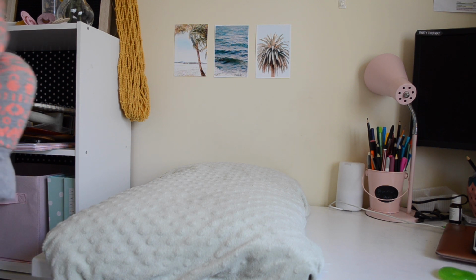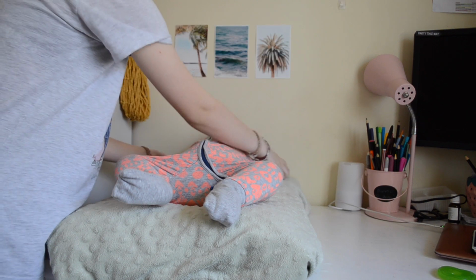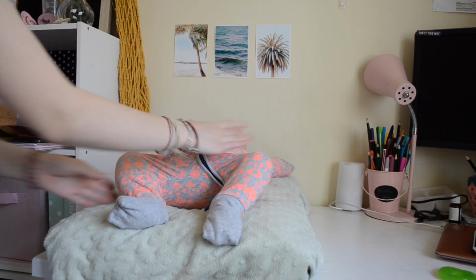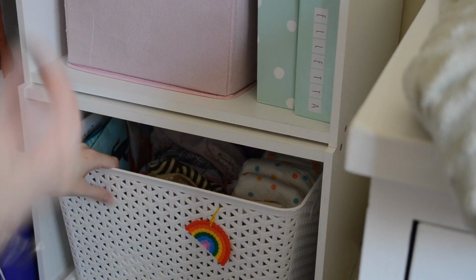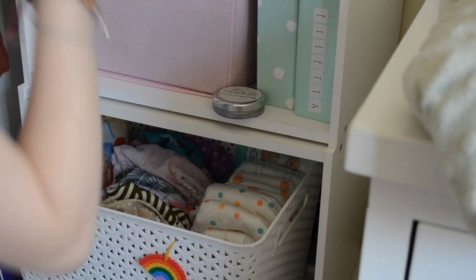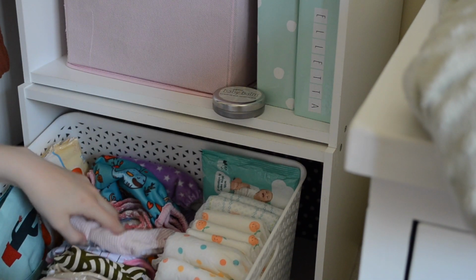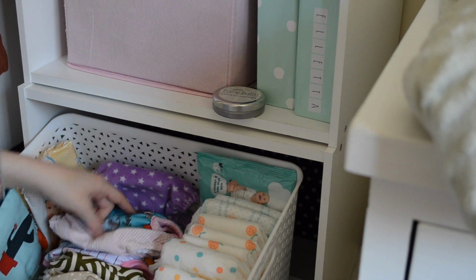After cleaning up Elkie from lunch and washing her plate and her spoon and putting it away, it was time for a nappy change. So today we put on a cloth nappy. I do have disposable nappies for her as well, just because we don't have enough cloth nappies to exclusively use them, but we decided to use a cloth nappy today.